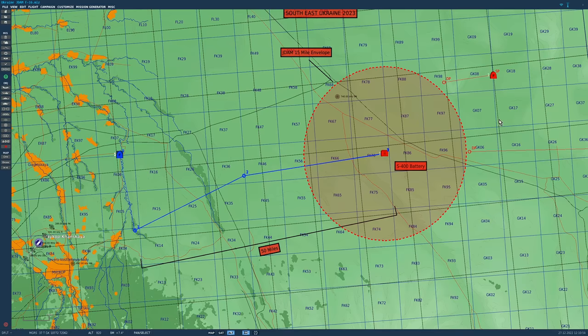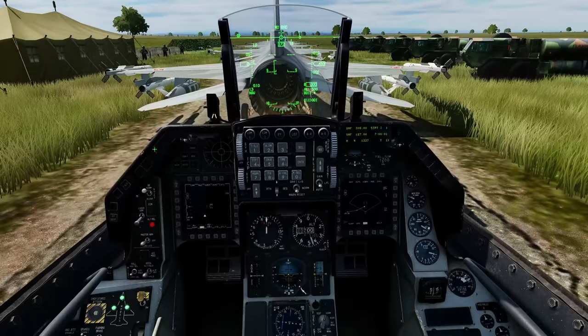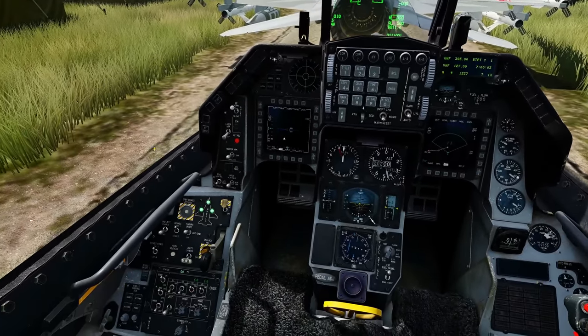If I can bomb a house, I can bomb an S-400. I kind of think the S-400 is one of those unbeatable SAMs, but we'll see what we can do. All right, I'm going for a 50-50. Stand by. All right, guys, first attempt, traditional high-level bombing.